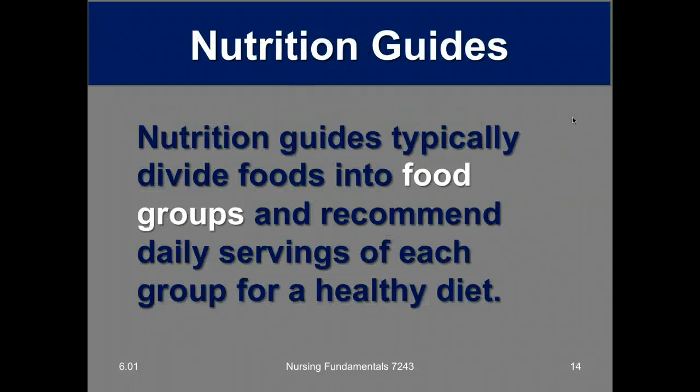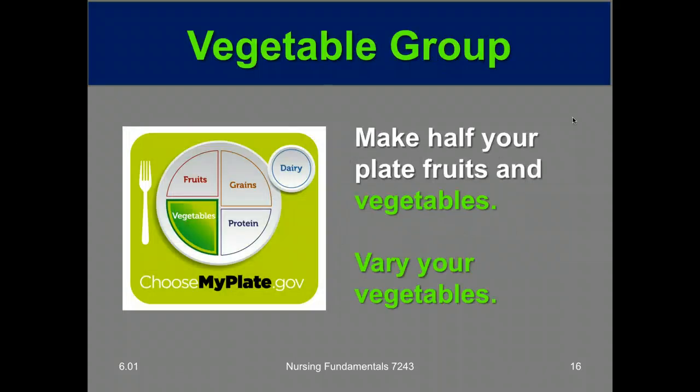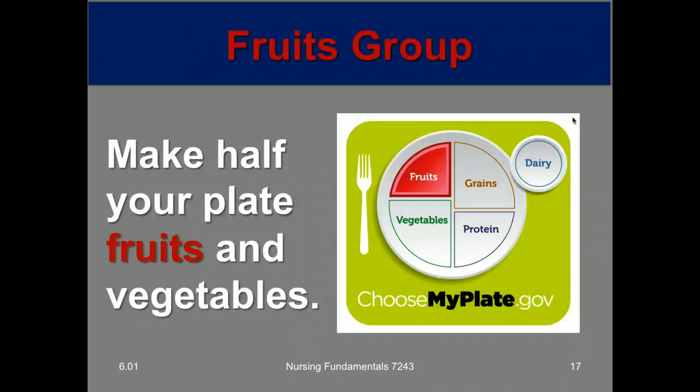So there are nutrition guidelines, and they're typically divided into food groups with recommended daily servings of each group for a healthy diet. A food group is a collection of foods that share similar nutritional properties or biological classifications. So the vegetable group: about half your plate should be fruits and vegetables. You should see at least 5 different colors and eat 5 different fruits and vegetables per day.